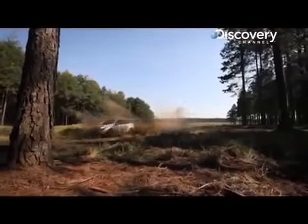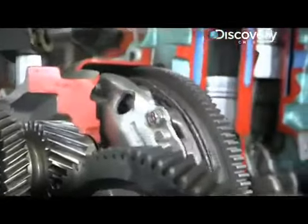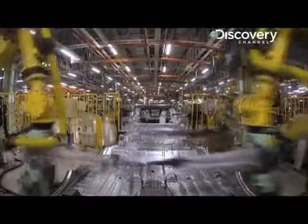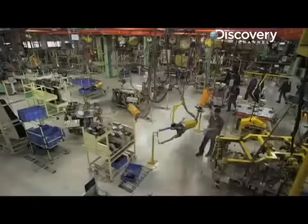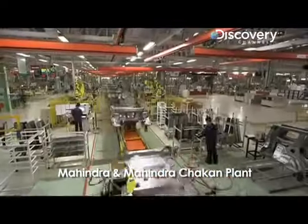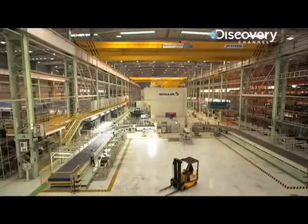When the customer sits inside the vehicle, the customer should transform. The customer should feel the power. For every department working on the XUV500, feel the power becomes their new mantra. The new Mahindra Chakan factory is up and running. A massive greenfield facility. It is one of the most advanced plants in the world.